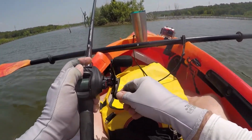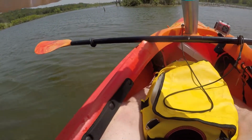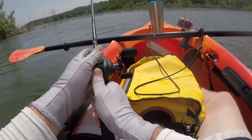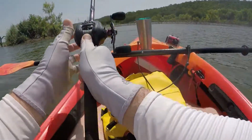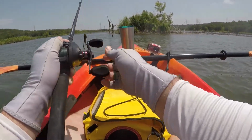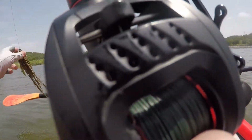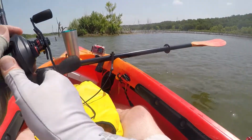If I hung up on a tree branch or if that was a fish. Man, I feel like I'm getting bit. The good thing about jigs is that they're weedless. Oh, you gotta be kidding me.